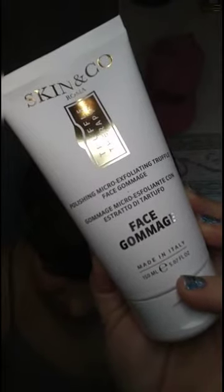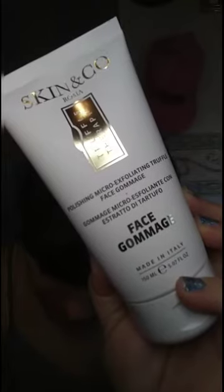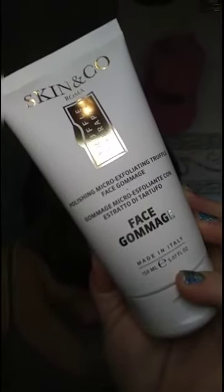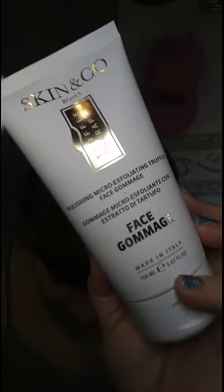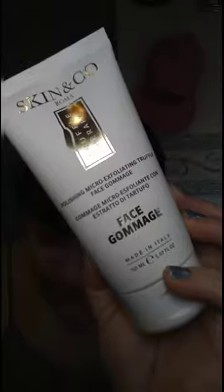Truffle Therapy Face Gommage is a lush formula, combining the best of the iconic Mediterranean lifestyle and the luxury Italian spa experience. Okay. This baby retails for $28. Hello. Oh, it's got a little plastic tabby thingy on it.